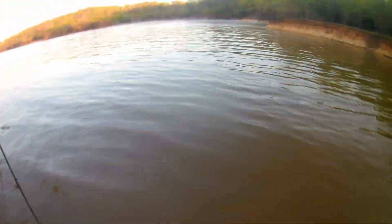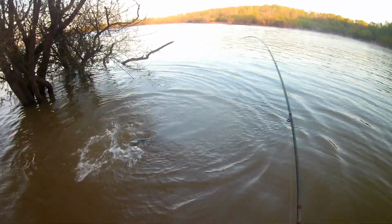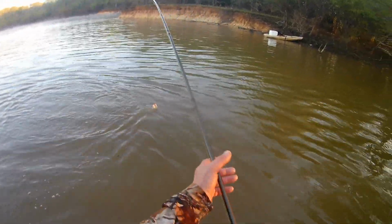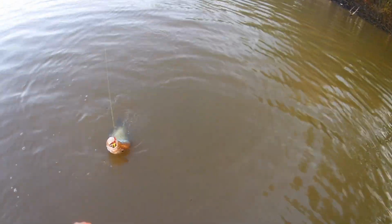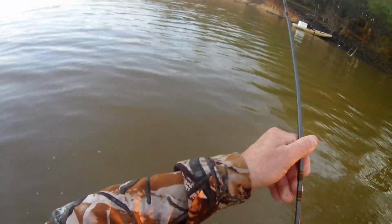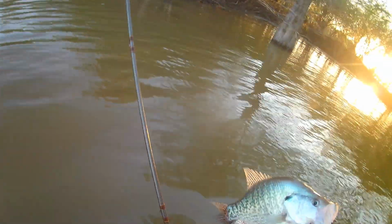That's a good one there. Yeah. That is a stud right there now. I ain't even gonna take a chance of putting him on a stringer. We're gonna take him right on over here and put him in the cooler.